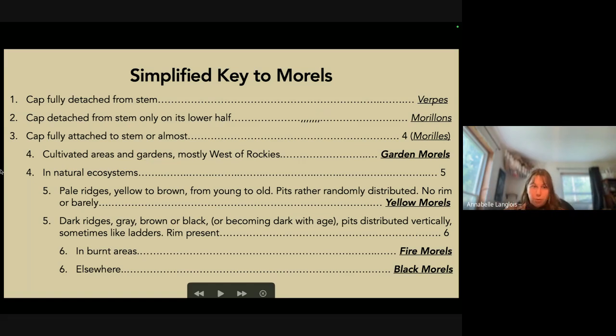So let's go through the key. If we start at 1, actually this is not the right version of the key. It just says 1. It should say 111 on the left. So anyways, no biggie. Just don't look at the numbers. So if the cap is fully detached from the stem, it's a verpa. So sorry, a thimble morel. I didn't do my translation job all the way through, I guess.